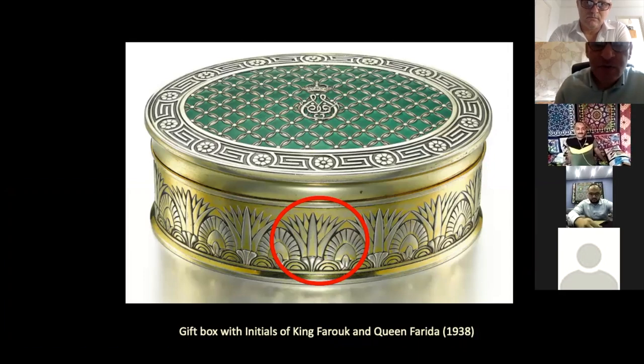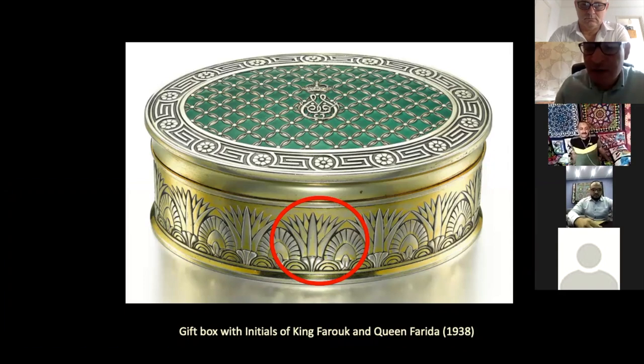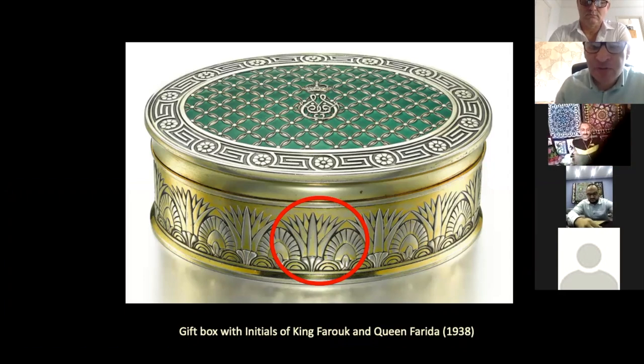I also want to remind you that each craft tradition is also linked to other things. The tent makers have their own traditions and their own language, but some of the motifs are used in other forms of art and craft as well. So it's not an isolated tradition. This is from the early 20th century, a gift box made for the wedding of the Egyptian King Farouk to Queen Farida. It's made in France actually, but it uses Egyptian designs, and the design that's repeated all along is the lotus flower.